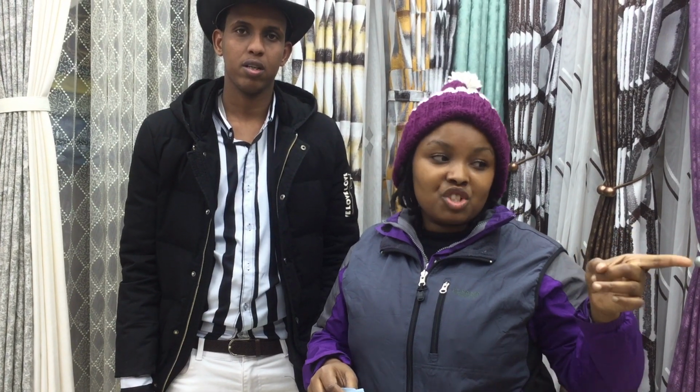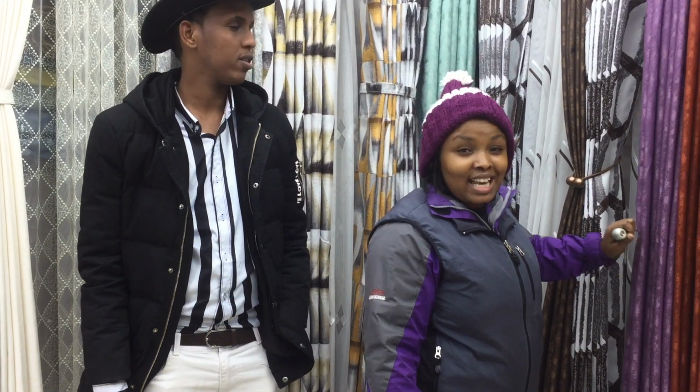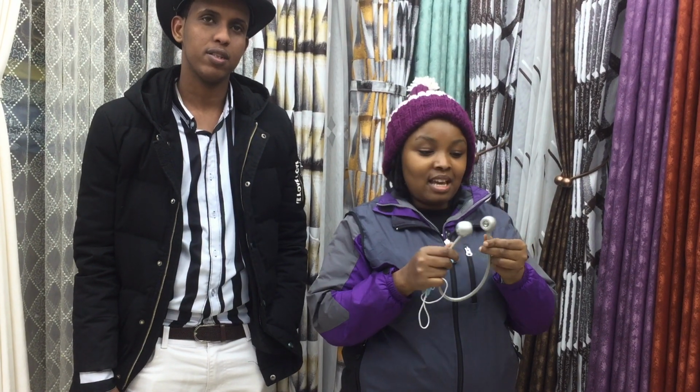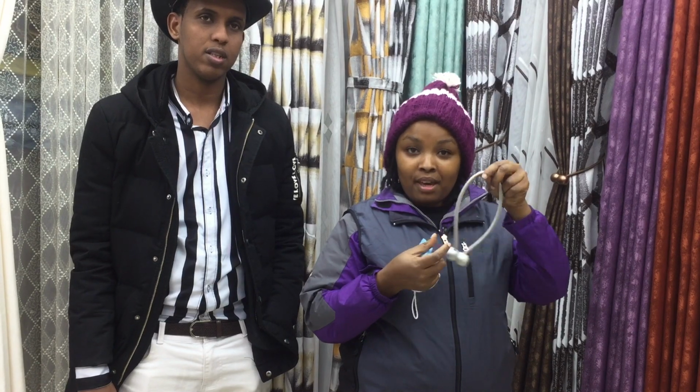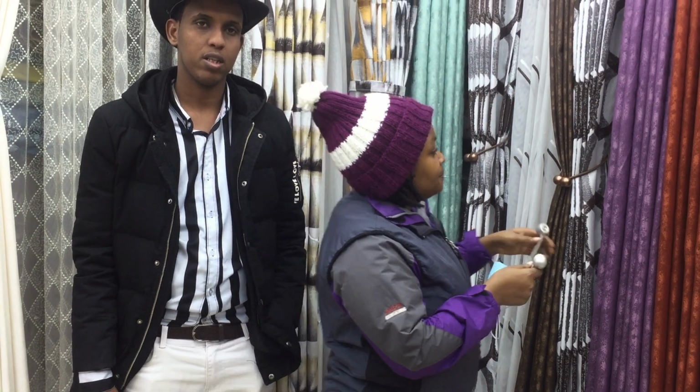Excuse the background noise, because there are other curtains being made at the moment. So yeah, guys, this is how the shop looks, and actually I'm loving these curtain holders because they didn't have them last time, and I'm thinking of taking a pair for my curtains. So this is really nice.